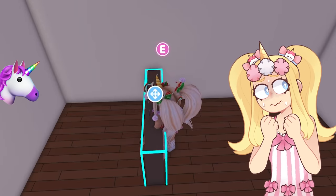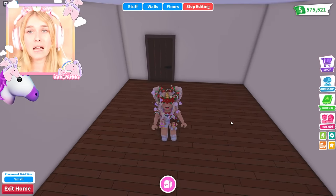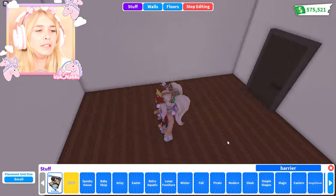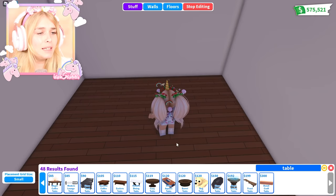I don't know. Maybe I should move it just a tiny bit more. Maybe like right over there. I think that's kind of where my door is in real life. Now what we need to do is start with everything else. So I want to kind of start with my desk, but I'm not really sure if I'm going to be able to find the perfect white desk right here in Adopt Me.